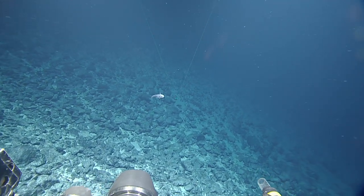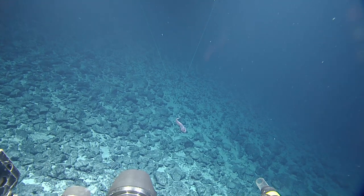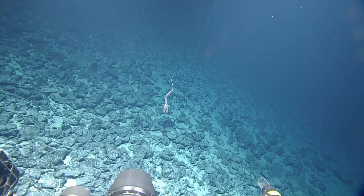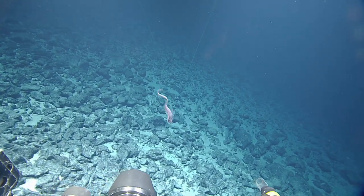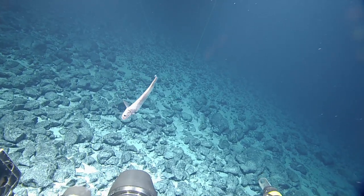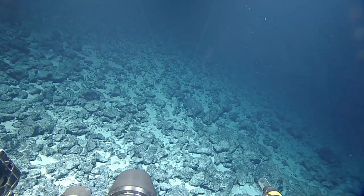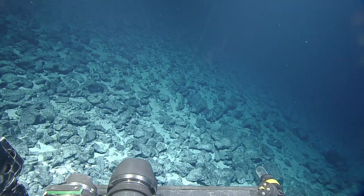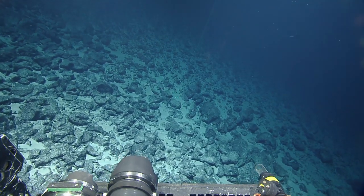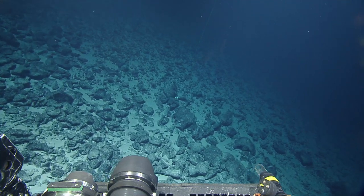What is that fish? Oh, my gosh. It's a macrourid fish for sure, based on its dorsal fin. That would put it in the family of grenadiers and rat tails. Are we looking at the back right now? Yeah, we're looking at the back side. So that large dorsal fin tells us it's a macrourid, or grenadier, sometimes called rat tails. Pretty characteristic deep sea fish species.